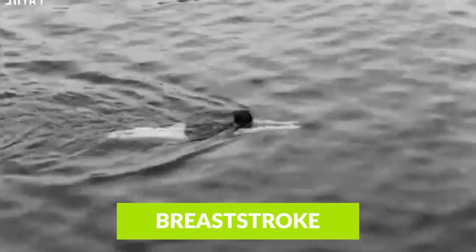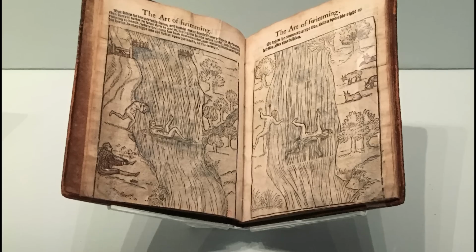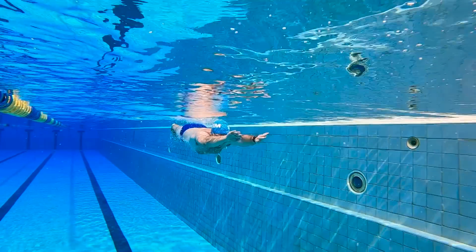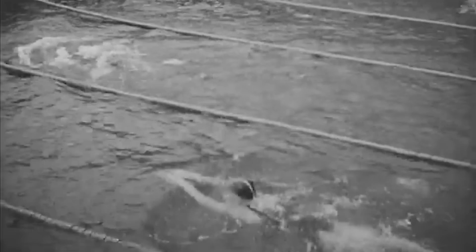In 1696, the art of swimming described an early form of head-up breaststroke. After the original French text was translated into English, this style of breaststroke became the most popular swim stroke in Europe for hundreds of years. Breaststroke looked relatively similar to what we see in pools today. A wide sweeping pull with the arms at the same time, followed by a frog kick with both legs simultaneously. Between strokes, swimmers would glide for a few beats before their next pull.